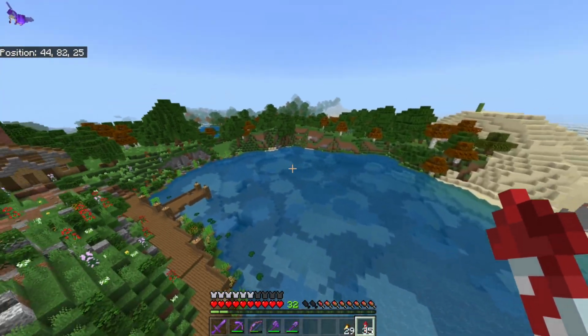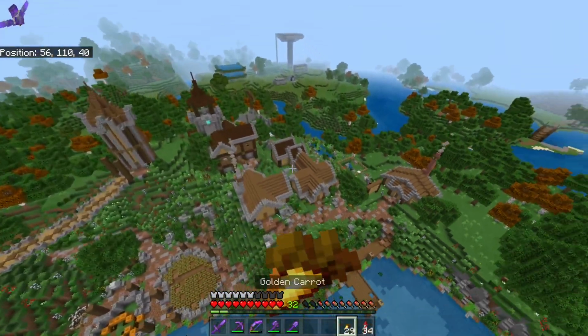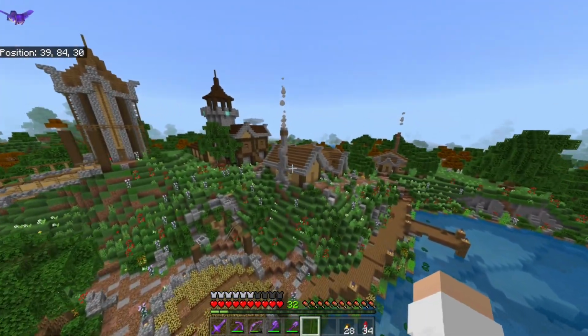But now I want to make a little island in the middle of this lake, and then probably have another house on it. I don't know what the house is going to be. Maybe a fisherman hut or something like that.